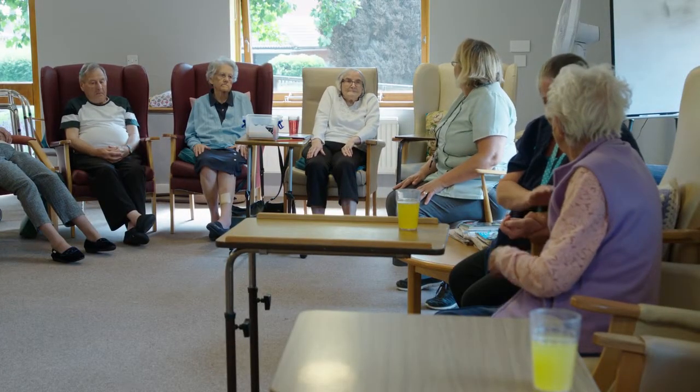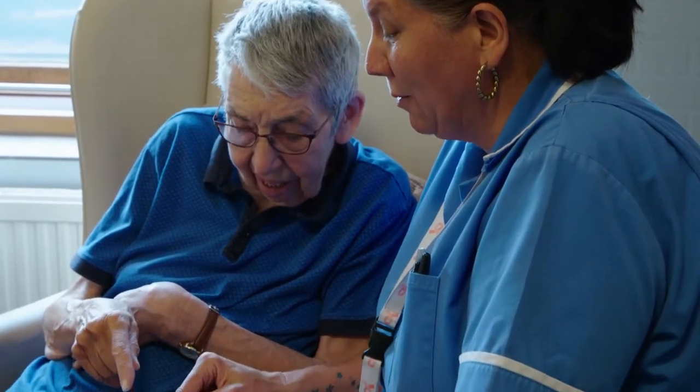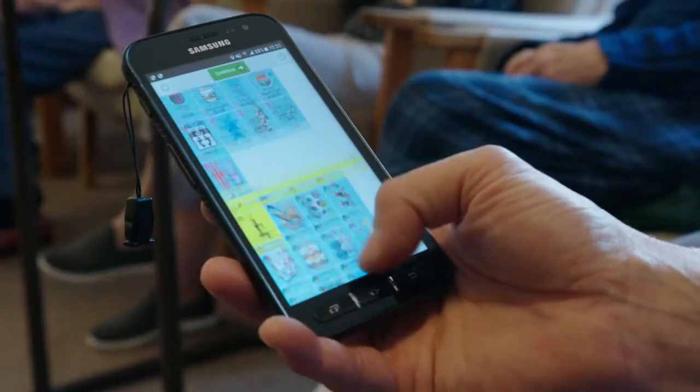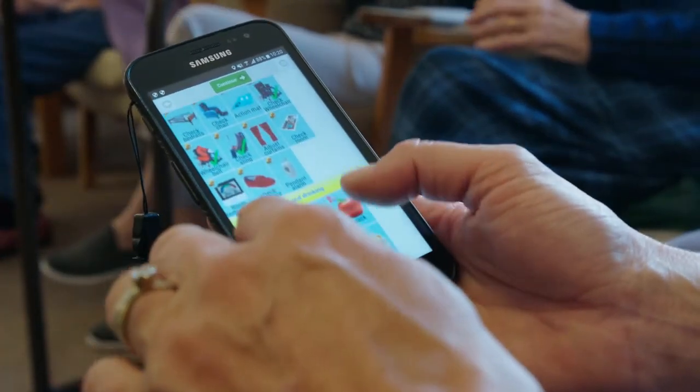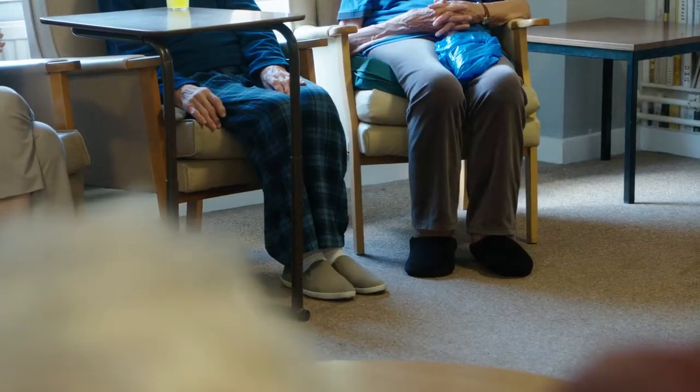All our records for people are kept on computer, and they're referred to either via the staff on a small handheld tablet or by some of the higher levels of staff, including the GPs, via a terminal. And this means that the GPs and other professionals who have access to our system can see everything that's happening with everybody here. The CCG have kept a good lot of data.